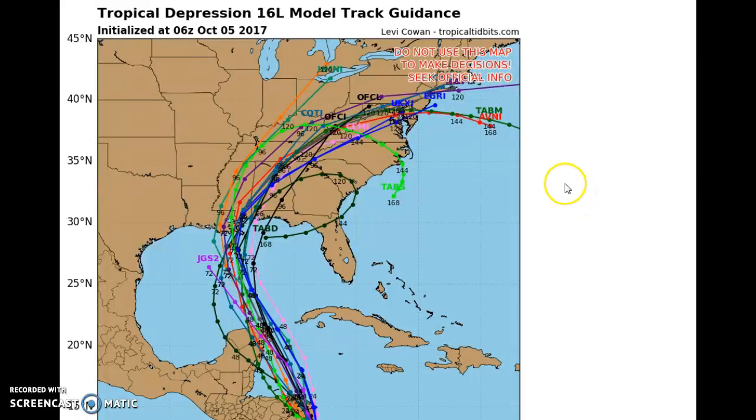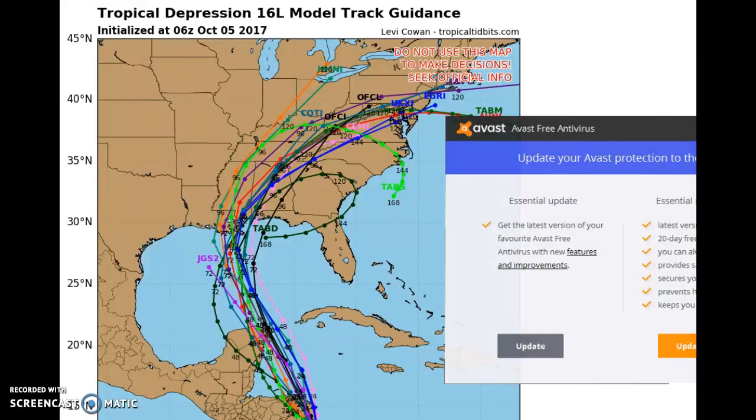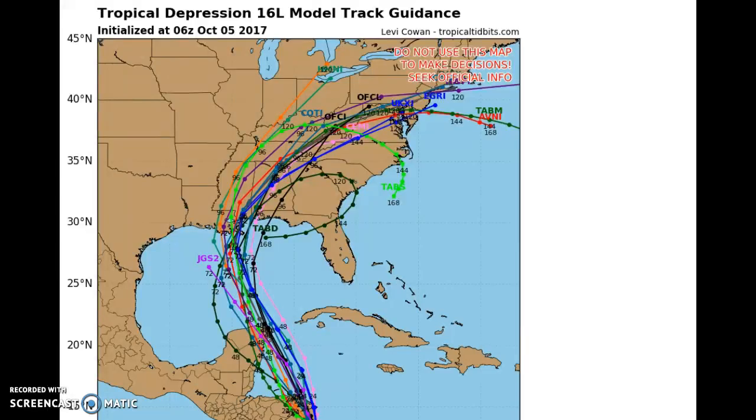And the reason why we think that is that it is going to have a low shear environment. We're also talking about the very high ocean heat content, which is not just the surface temperatures, but is based on how deep that warm water is. So you're talking about mid to upper 80-degree waters extending a couple of hundred feet below the surface, and that is really what the true fuel behind these systems intensifying.